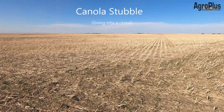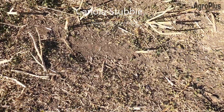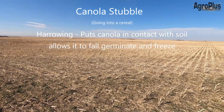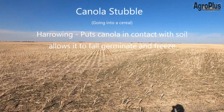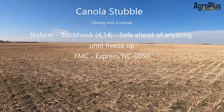Okay, so now we got canola stubble. This is going to be going into a cereal for sure next year. And how do we control all this volunteer canola? Well, we harrow it. That's the easiest way to manage it in the fall. Run your harrows across there. It puts the canola seed in contact with the soil. It germinates in the fall, freezes to death during the winter. If you want to spray it out, you can use something like 2,4-D, Blackhawk, or Express. And all of those will get you really good control on emerged canola.